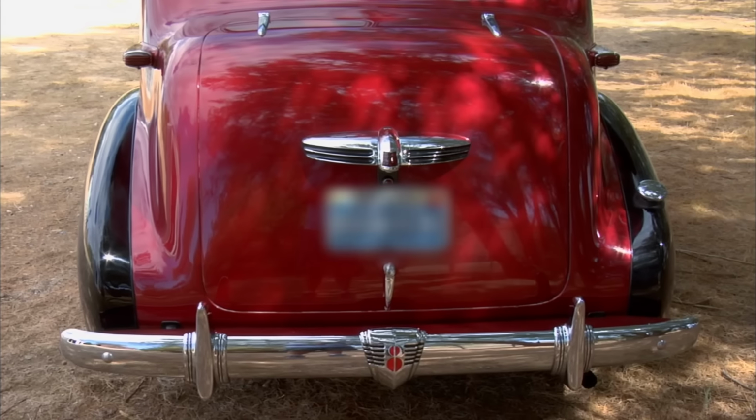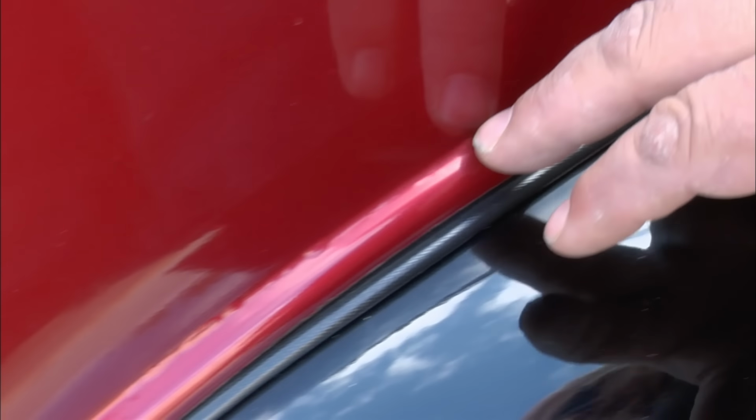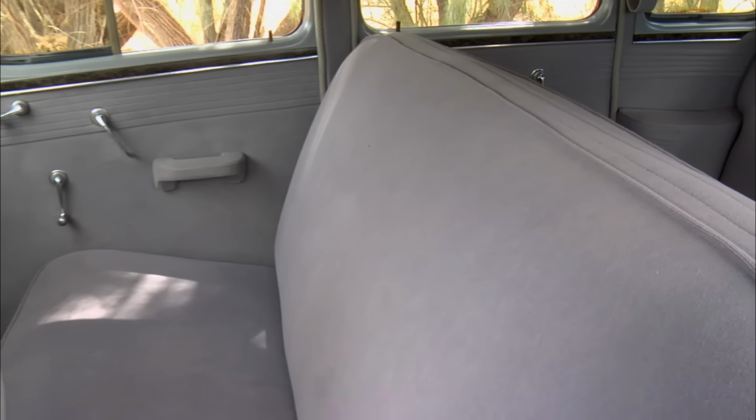I love the fact that it's got the straight 8 in it. That humpback trunk is beautiful. Tell me what your concerns are. What are we looking at? Okay, there's a few problems with the paint. The interior is really, really blah. I don't know if it's gonna cost $5 grand to fix this thing up or it's gonna cost 20 grand.